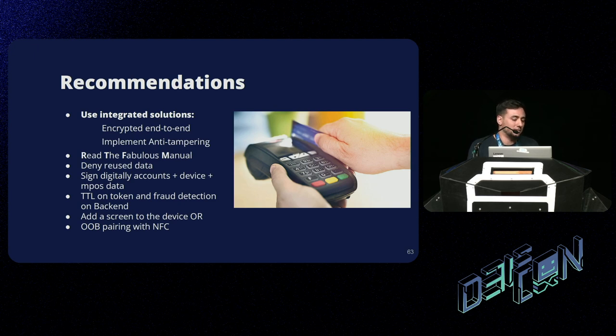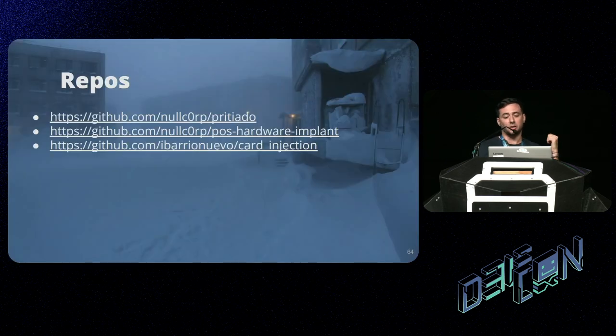We think that this problem is quite dumb. I mean, it's really easy to fix, but it might be related to the implementation and the design of the solution itself. So these are the repositories. The man in the middle is called Pritiado. The hardware implant, again, we are not hardware hackers, so sorry if you see things that you might not like. And the card injection is the repository for the Frida and objection scripts.